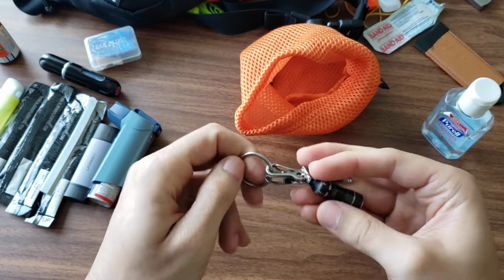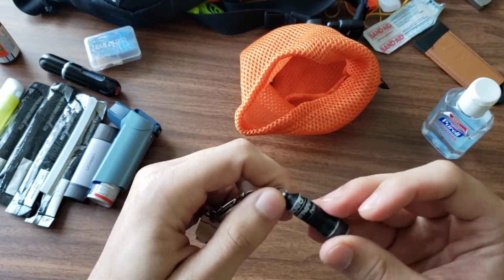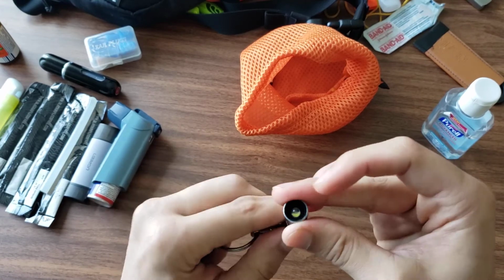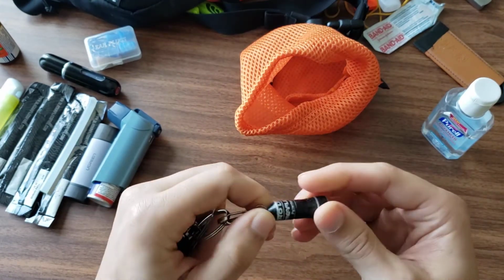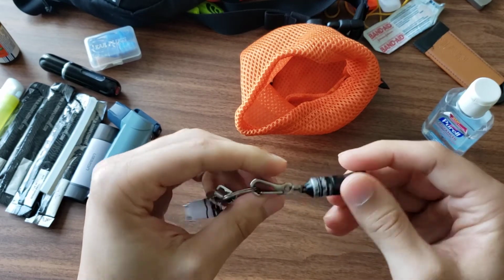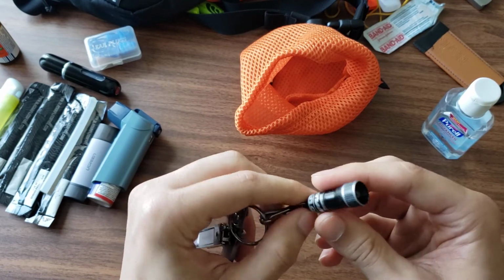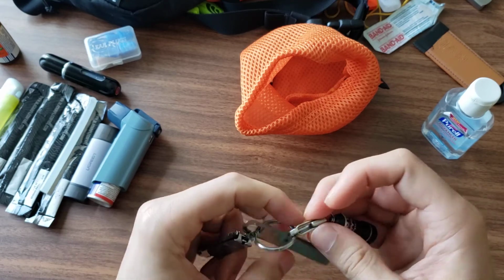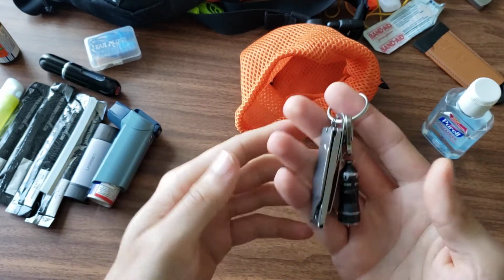And the last thing is this little nano light from Streamlight. I've had this for probably 10 years. This thing is an awesome backup light. It's the size of a multivitamin. I mean, this thing is crazy good. It takes up no space at all, and I like redundancy in a lot of ways. So that stays in there.